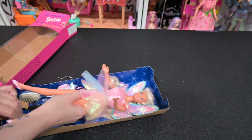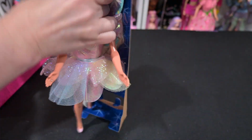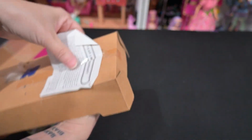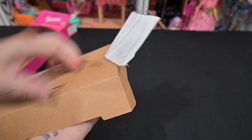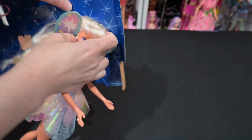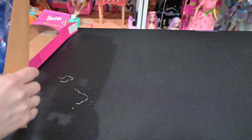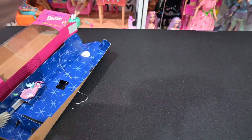Okay, Miss Barbie, let's get you out. And her hair, oh, she's got nice long hair. Oops, she is in there good. Okay, Miss Barbie. Oh, she's got a tie in there too. Goodness gracious. What was the doll I opened the other day that I called aggressive? It was a very aggressive opening. Kind of like this girl too.